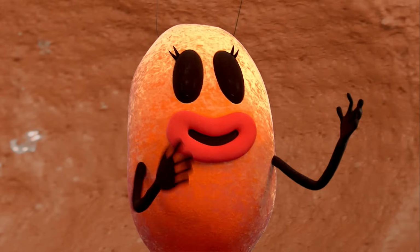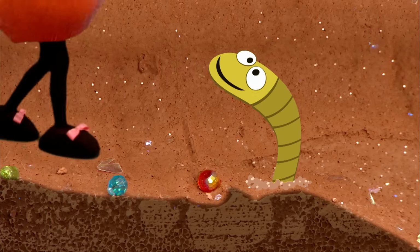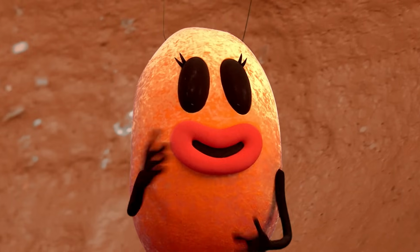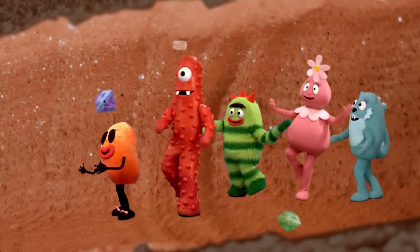Oski bugs dig these tunnels just like the ants and the beetles and worms! Yeah! There are so many places and things, the underground is like a whole new world!